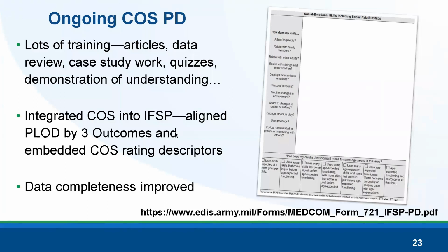One of the exciting things, of course, was that by integrating COS into the IFSP, we saw marked improvements in data completeness, and we're really up at the 90% plus with regards to data completeness. So pretty excited about that. The URL that's shown here on the slide will bring you to our IFSP if anybody is interested in taking a closer peek at that.